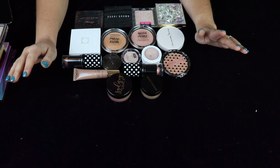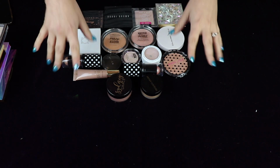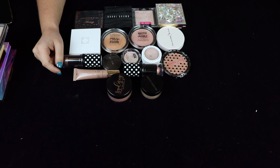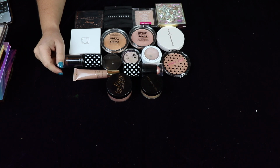So I think we're going to start off with these single highlighters here. I'm not really sure how I want to put this down as I go along. Maybe I will just put them down here in order of which I want to rank these. So I think I want to start off by just ranking them from the bottom up.